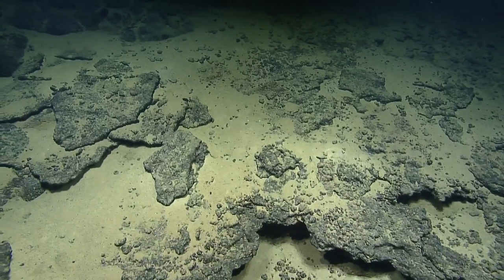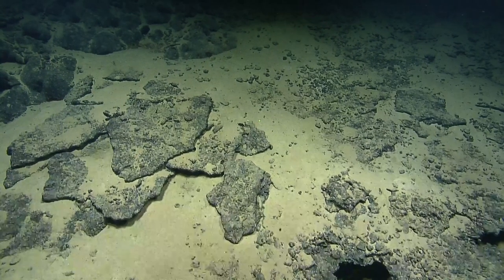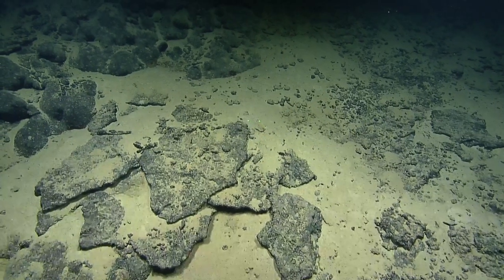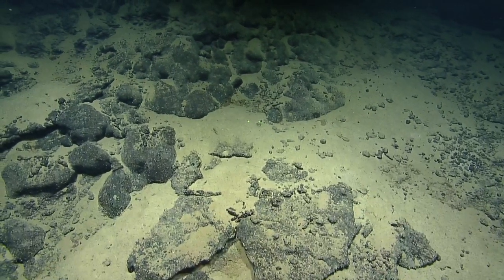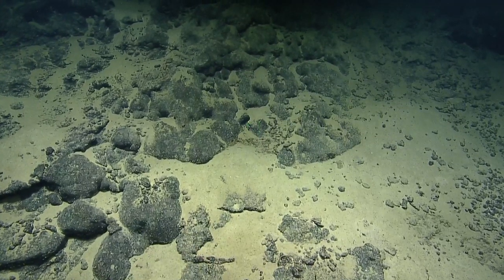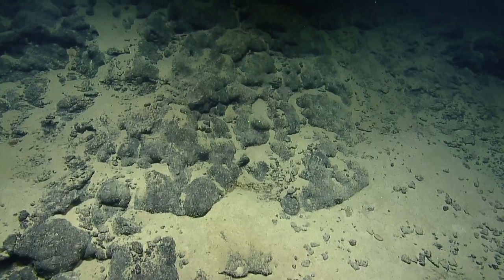It's kind of like the area we saw before with all the little nodules eventually merging together into a crust. But now we're getting into this lumpier looking stuff, which is probably volcanic breccia or just broken up lava flows that have been coated and cemented by the manganese crust.